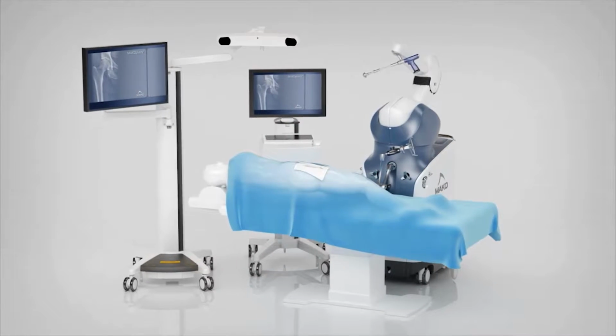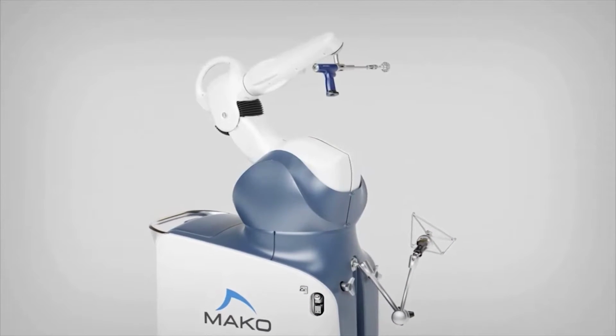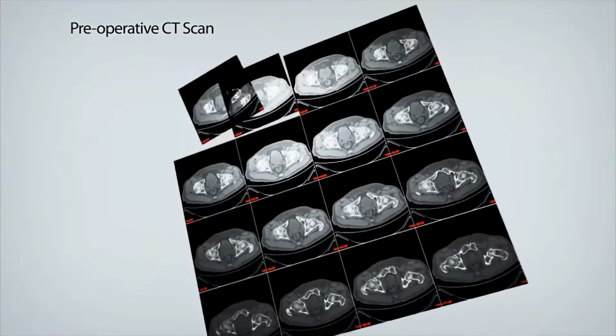So these are the components. There's this little eye that looks at things, and it can look at the robot and some different trackers that we have. You saw another screen over there. It was a screen that I can look at visually during the surgery. There's another guy in the background that's running the other screen. And then this is the robot.